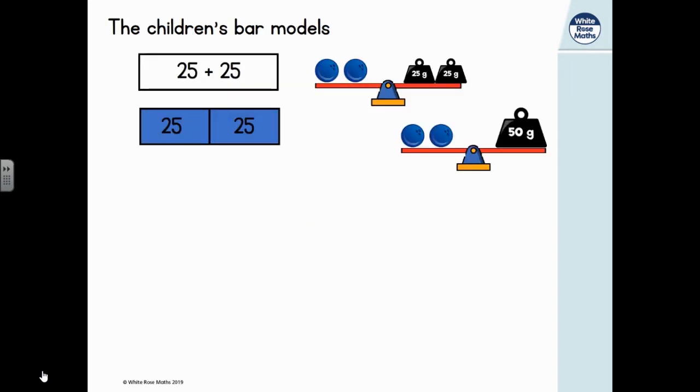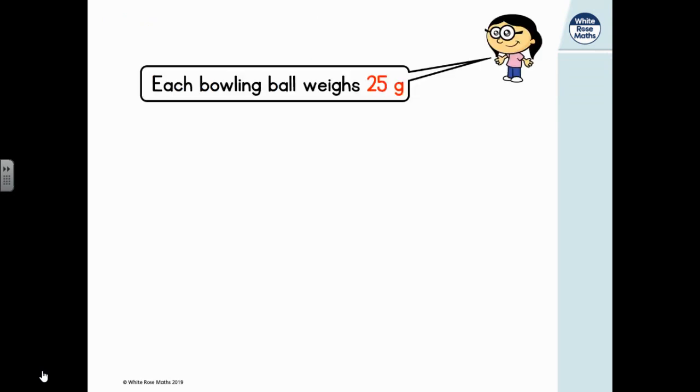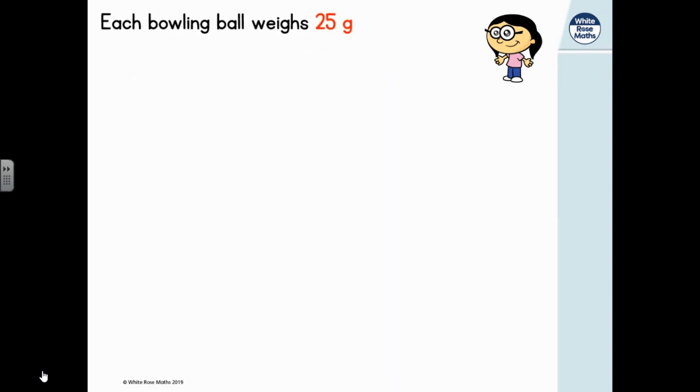The bar model for this one is very similar to the bar model for the first one, except where we have 25 plus 25 showing the weight in grams, that just becomes 50. We've got one weight of 50 grams. Annie says, I'm sure each bowling ball has a mass of 25 grams, so we'll keep that up there.